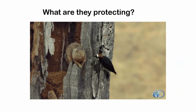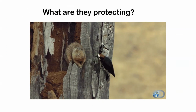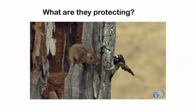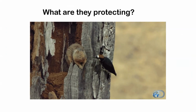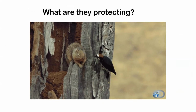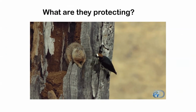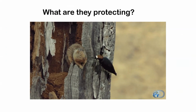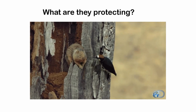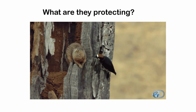All right, we have a squirrel, looks like a ground squirrel, and a woodpecker. Now they look like they're kind of bugging each other, but I bet they are both protecting something. The woodpecker, if you look above the woodpecker, you see those little holes in the bark? That's probably where the woodpecker's been digging into the tree to eat the little insects that are inside that tree. Well, meanwhile, see how the tree is hollowed out? I bet the ground squirrel lives down in the bottom of that tree. So he's protecting his home, his nest. So they're both protecting something.